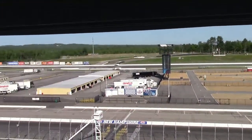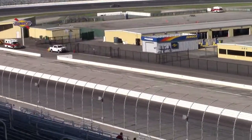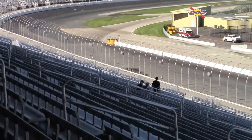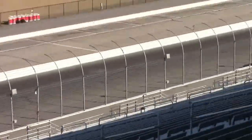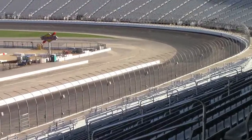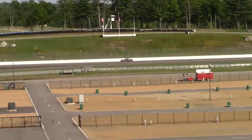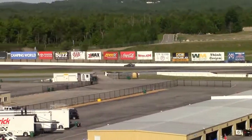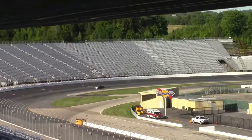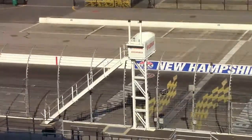There he goes. To the gun. To the throttle. Rockets into turn 3 and 4. Off turn number 4, he gets the imaginary green flag and he's underway. Yes, I said imaginary green flag because there is no green flagman at the moment. Down the back straightaway, Jeff Gordon wide open. Lets off, taps the brakes a little bit in 3 and 4. In 3, rolls coast to coast. Now back to the throttle. That's 1 lap.